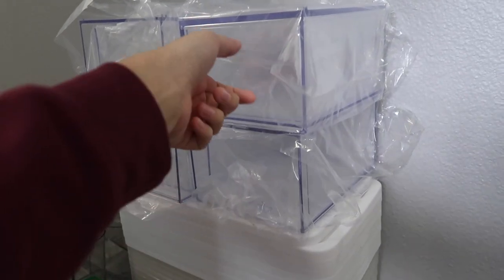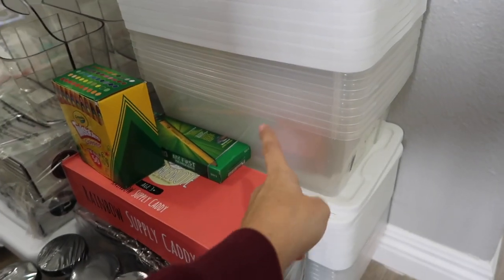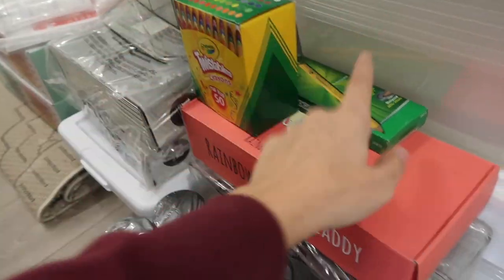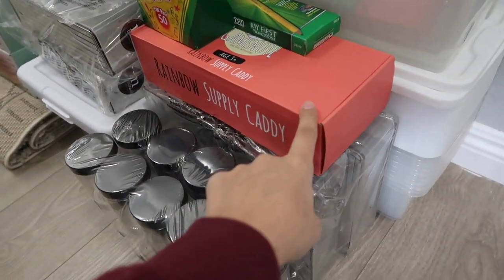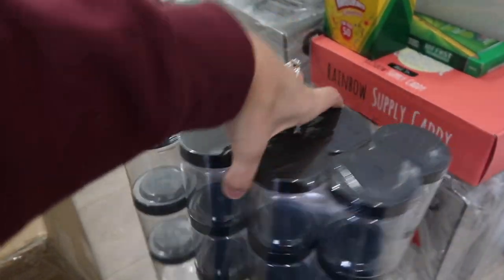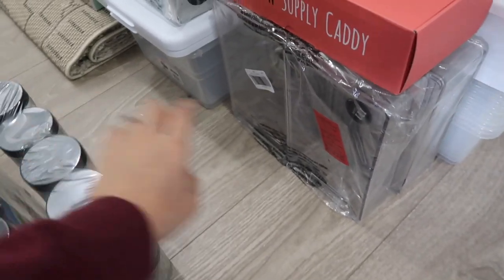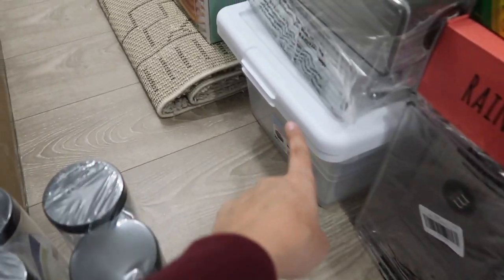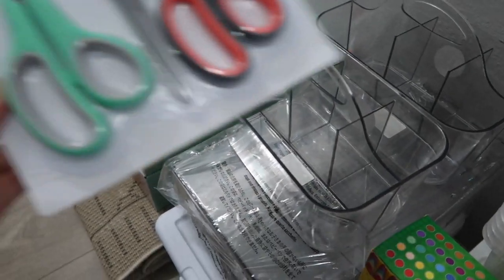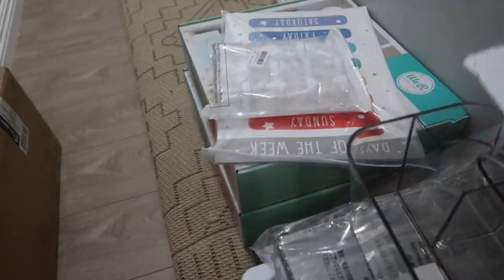I have these ones, which pull out. I have these little clear bins. I have some extra crayons, some pencils. I have a little pencil caddy. I have these where I plan on putting Play-Doh and stuff inside of it. I have some more bins right here, some bigger bins, and then I have these little caddies, some new scissors.